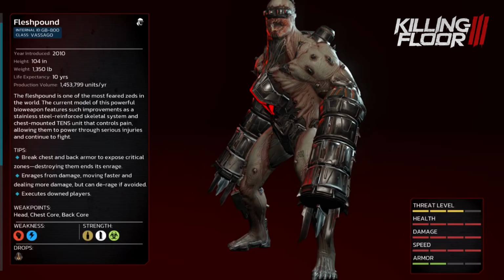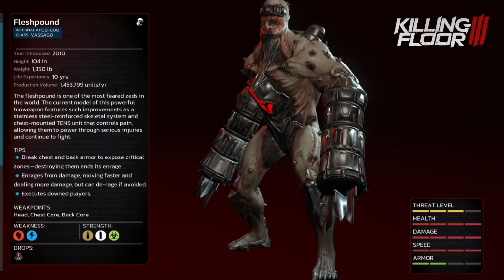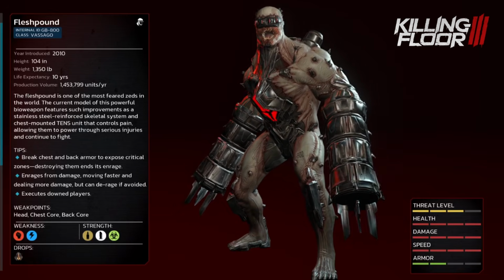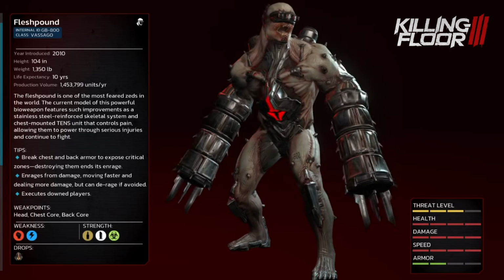In the field, the Fleshpound is a ticking time bomb. It enrages as it takes damage, charging with enough force to shatter any defensive line. To survive, you must break through its heavy chest and back armor to expose the glowing cores underneath. Destroying these is the only way to force it out of its rage.